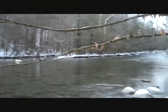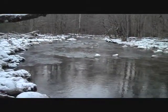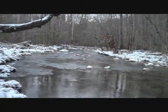In the Little Greenbrier area of the Great Smoky Mountains. It's January 2nd. Some snowfall this morning. This is the Little Pigeon River. John said he thinks it's the East Branch. It's just really pretty. It's quiet out here because nobody's coming.